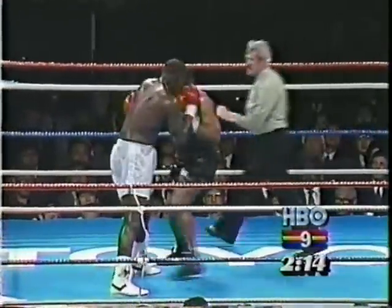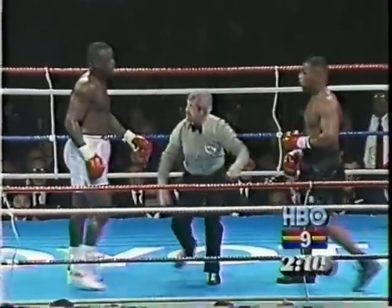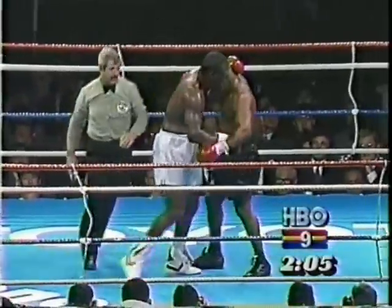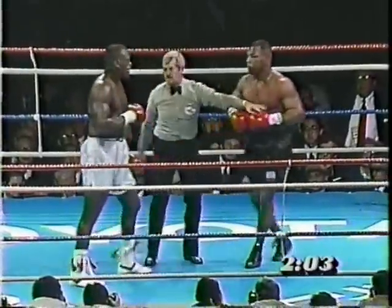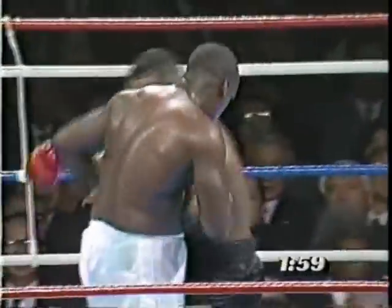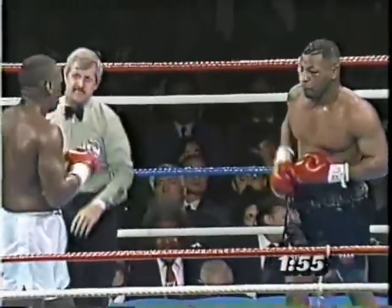Solid right cross. Douglas wobbled again. Neither man playing much defense at this moment. They are just trading shots, and now both men look a little weary. Now, if I was Douglas, I would move now. Just move around. Just try to clear that head, clear those cobwebs.